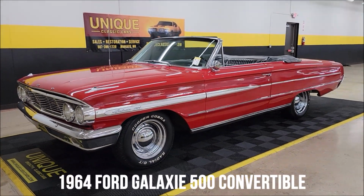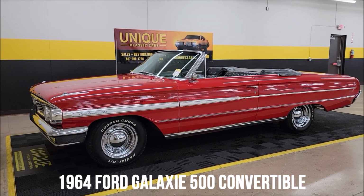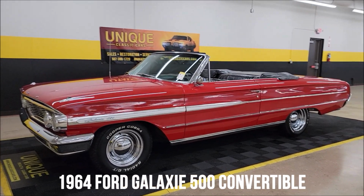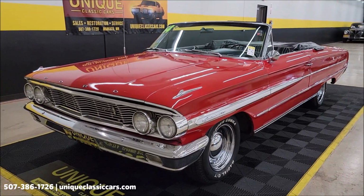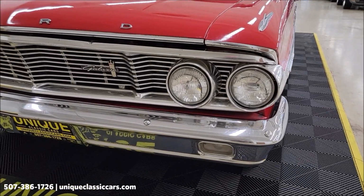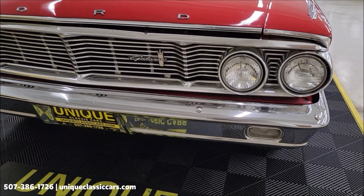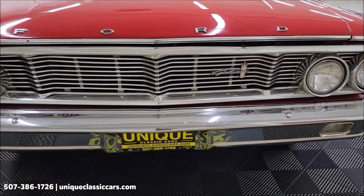1964 Ford Galaxie 500 convertible here at Unique, especially in classics. Actually a two-owner car. 352 V8 underneath the hood, and that is what this car would have originally been powered by. It's a 352. It's paired up with an automatic transmission. Let's take a look at the front grille, headlight surrounds, chrome on the bumper.